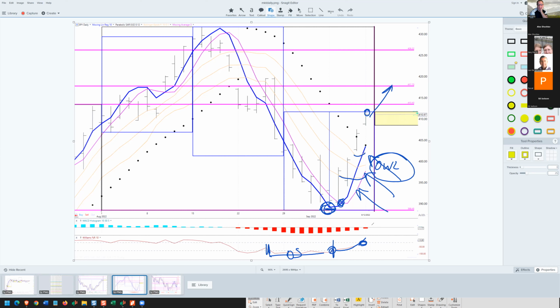And the MACD is about ready to go from below the line to above the line, where it gets into summer. So all things bright and beautiful.